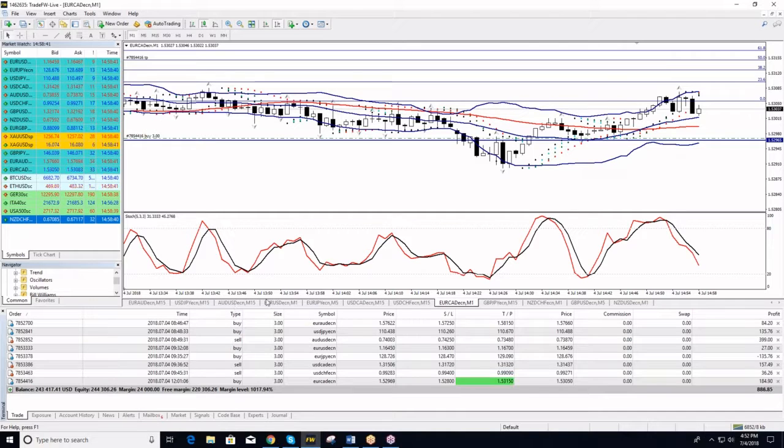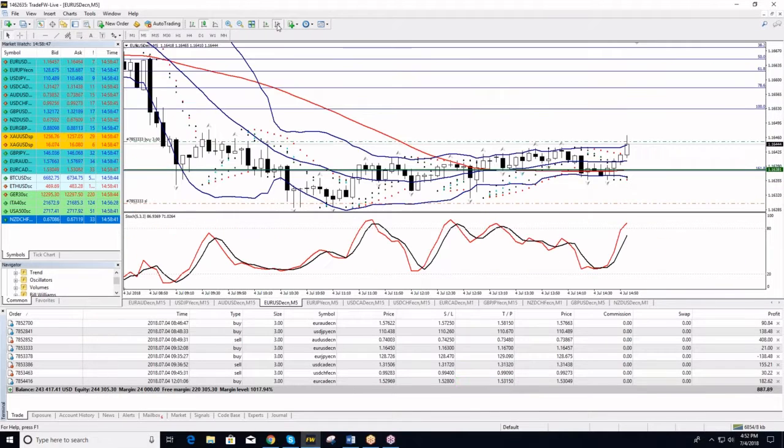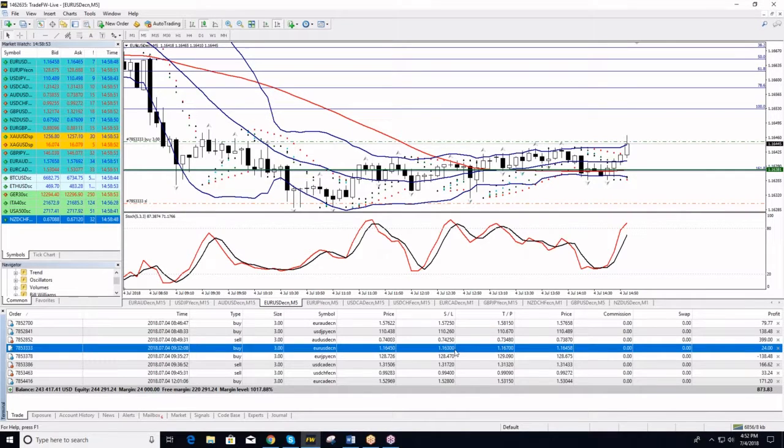So, if euro dollar continues to go up, eventually it will drive euro cut with it as well. So euro dollar, you see, suddenly we have a break to the upside, and actually this is the first time that our trade since the morning turned positive. So that's what patience is all about, and never panic.